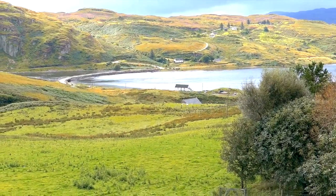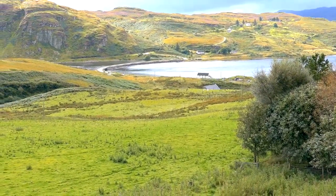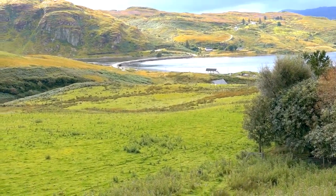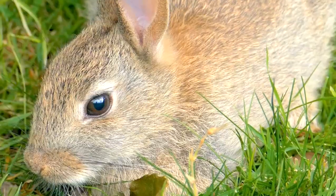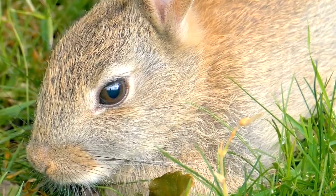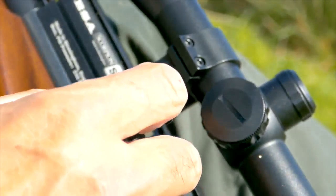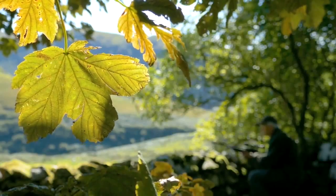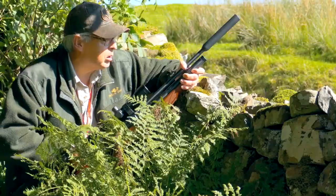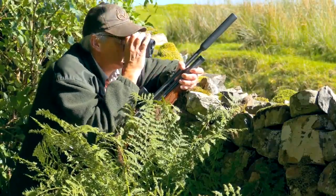I'm back on the Isle of Skye, and there can't be many hunting permissions with a glorious view like this one. The land is still swarming with rabbits, and the farmer wants them shot because they do terrible damage to the sheep pasture. So I stoked up the magazine for the BSA Scorpion SE and set off to see what I could find. I'm travelling light, using my rangefinder to spot ahead rather than carrying a separate pair of binoculars.